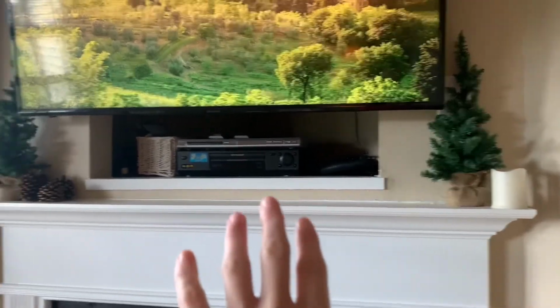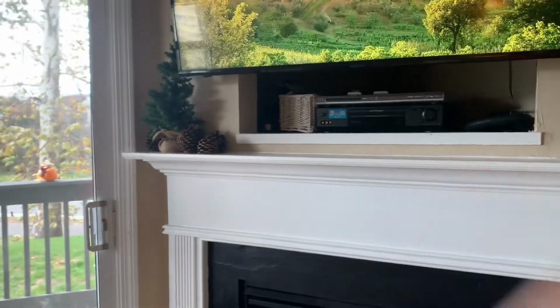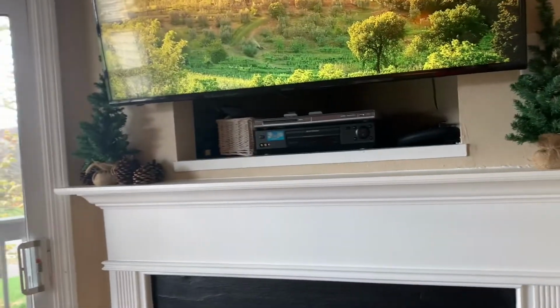The mantle is really sparse right now because we literally just took everything off, and those pine cones were just round. So we're thinking of doing some fake garland. We don't need stuff shedding everywhere. And I don't know if it's gonna have lights in it. That would look extra nice. We do have a plug right there, so that is good. That would be nice and easy.